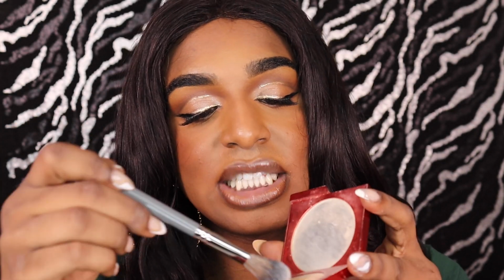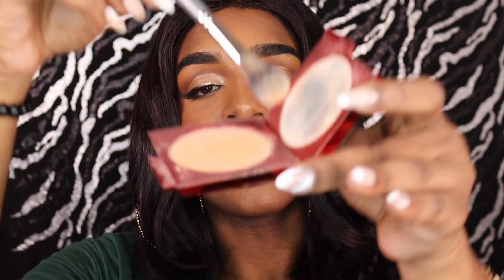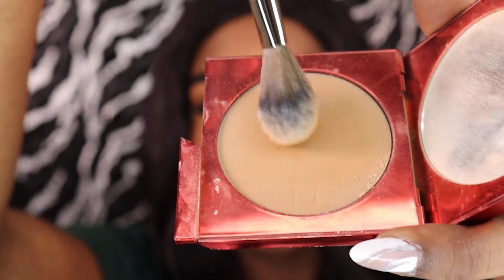Let's put some stuff. Medium dark core golden, one size powder. And it's got a little RCMA powder in there as well, because I like to mix the two. Oh my god, look at how it's picking up the product, girl.